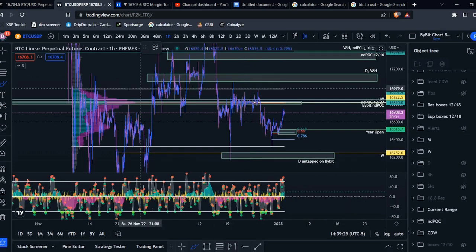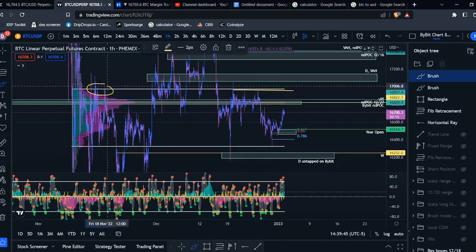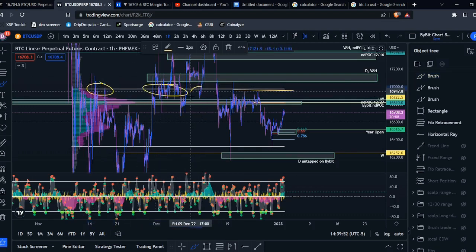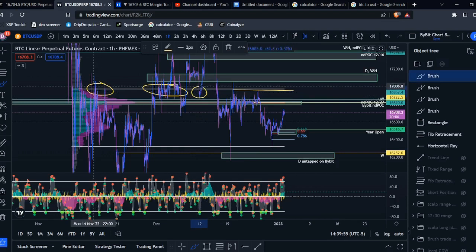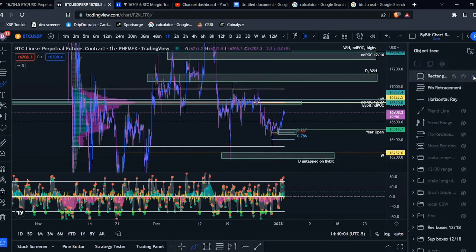I do also like this value area high up here. We got these highs that probably got some liquidity. This was also just a significant support resistance area. Not the cleanest, but we consolidated around this area. We found support in this area, resistance in this area, resistance in this area. So this value area high at like 16,980 could be a level I'm watching. We'll have to see what Market Cipher is looking like if we get a move up there.